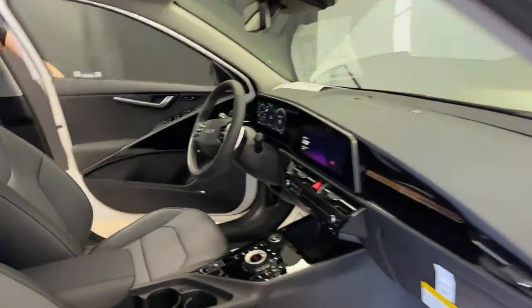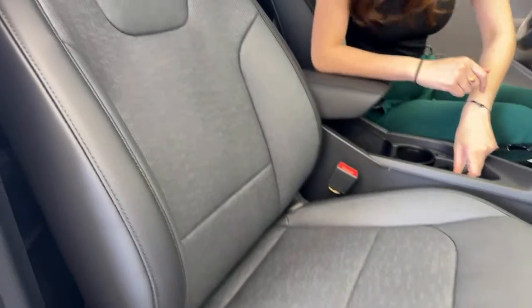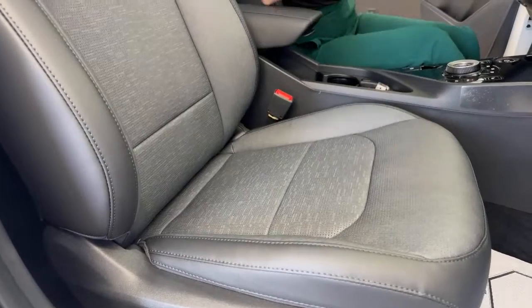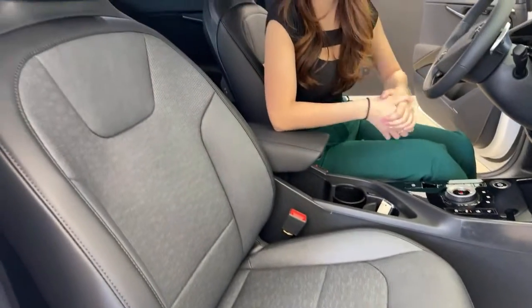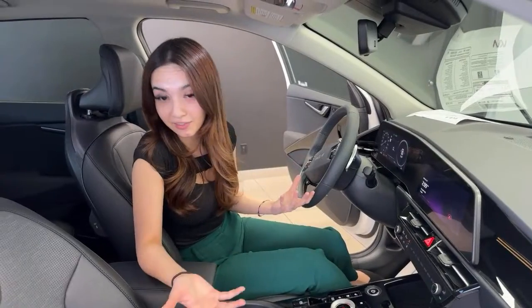Okay, starting off, you'll see our seating surfaces. They look a little different. This doesn't look like our traditional leather, and it's definitely not cloth. So this is Kia's new synthetic leather, and it's made by recycled fibers. So not only, of course, is this a zero-emission vehicle, it's so great how they use these sustainable materials and, of course, recycled plastics to make this vehicle truly a green vehicle.